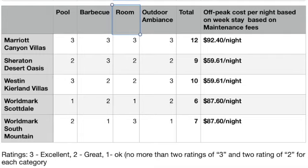In summary, the best value for money seems to be the Westin Kierland Villas, followed by the Sheraton Desert Oasis, where they scored 10 points total and 9 for Sheraton, and the price per night was very reasonable at just under $60.